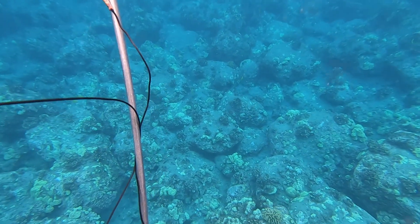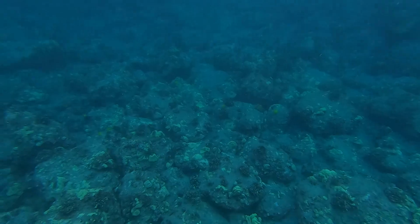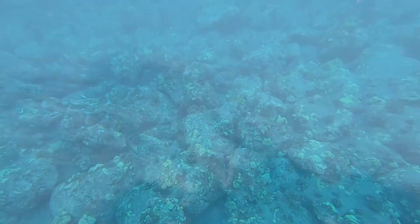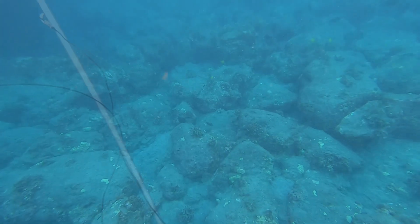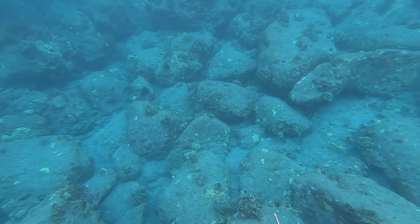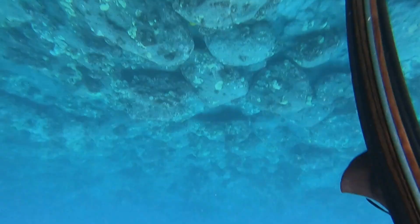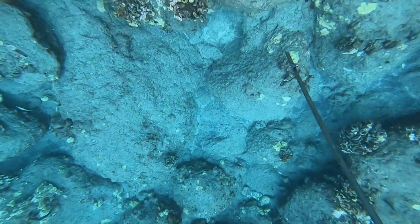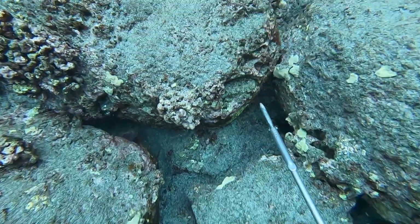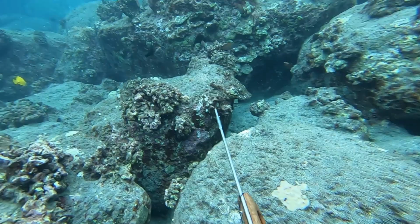So I dispatched the fish here, and I'm going to swim in. I've only been in the water maybe 10 minutes at the most right now. So I thought I'd make one more drop just to practice dive. I'm swimming in. The surge is pushing me out. So I make a drop right here. And this is a lot shallower because I'm headed in.